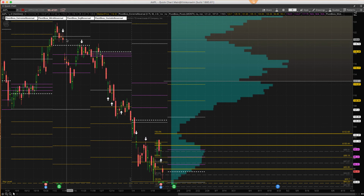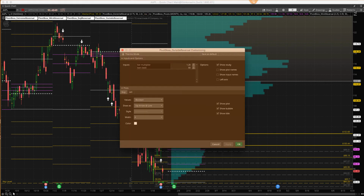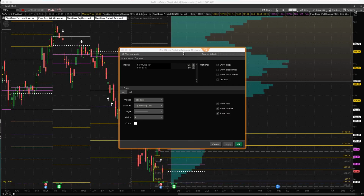So that's that one. If you look at one like this one, this is the outside reversal code, or dialog box. So here's the outside reversal dialog box. This one is probably the simplest one we have, and it's just these two parameters. Bar multiplier is 1.25. So that tells you right there that the outside reversal signal bar needs to be 25% greater than the average size of the bars over the last 50 periods.